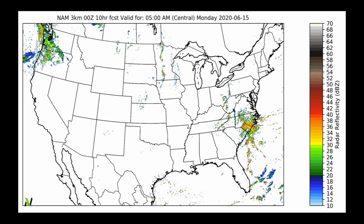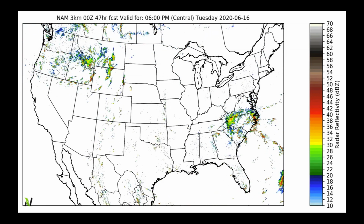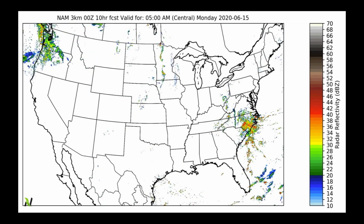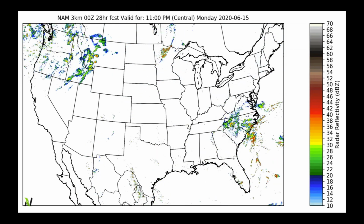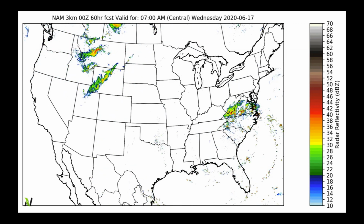So let's just watch it here. This is the next 60 hours of precipitation as forecast by the NAM model, and it's showing you what the radar is likely going to look like. And so we can see here's our early morning precipitation, turning much of the state of North Carolina into a very soggy day today, again tomorrow on Tuesday, and even into early Wednesday morning.